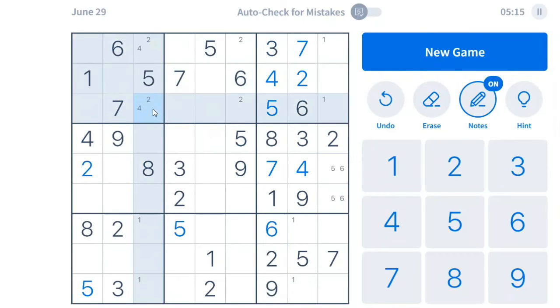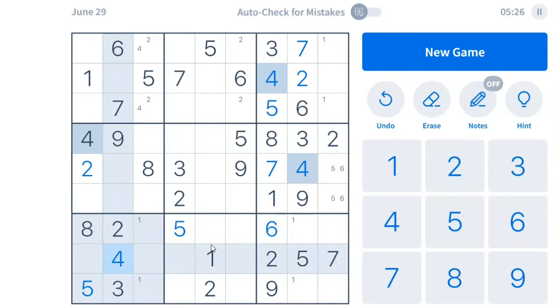And then we know the 4 must be in that column. That's the only possible option because it can't go there. So then we know the 4 for that square.